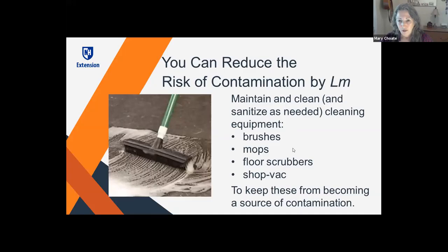The other thing you might not have thought of, or maybe you have, but this is kind of important, is maintaining, cleaning and sanitizing as needed the cleaning equipment. So if you're using brushes and mops, floor scrubbers, shop vacs, after you use them to clean and sanitize, you want to clean and sanitize them. Because if you have a mop, say, and you mopped up all the water, then you put it aside, that is full of whatever bacteria you're working on. Generally, in this case, it's going to be Listeria, and it's going to just grow there and live there and then get back on the floor when you re-mop. So you want to have a practice, an SOP, to clean the things you're cleaning with.